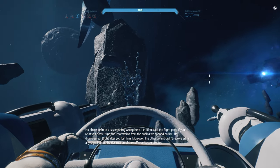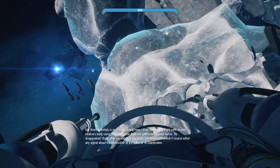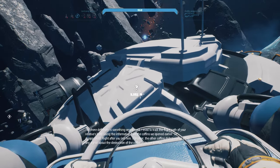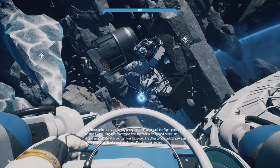No, there is definitely something wrong here. I tried to track the flight path of your relative's body using the information of the coffins we opened earlier. He disappeared right after you lost him. Moreover, the other coffins didn't receive either any signal about the destruction of the coffin or its coordinates.